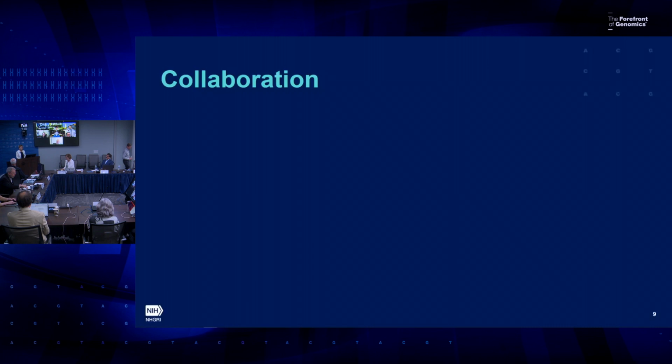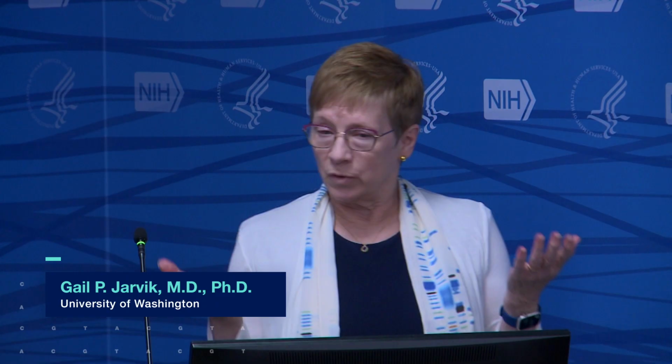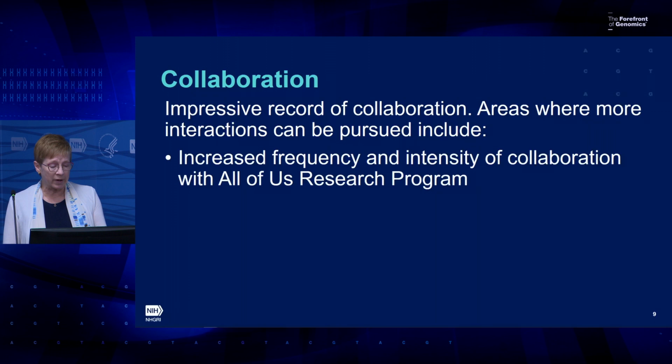And as Lynn referred to in the report, there are these beautiful collaboration networks, because when we were evaluating the collaboration, we really didn't have a sense of this. And so this was one of the many times that we turned to Susan and said, help and get us some data. And we were presented some beautiful data with an impressive collaboration record. But we did have a few recommendations. And one was to increase the collaboration with the All of Us research program.